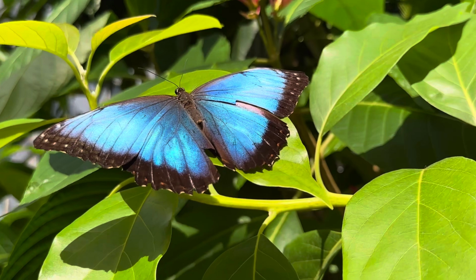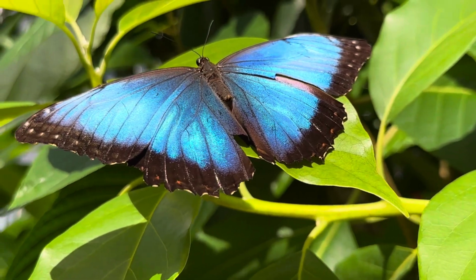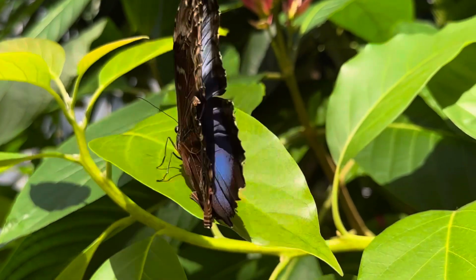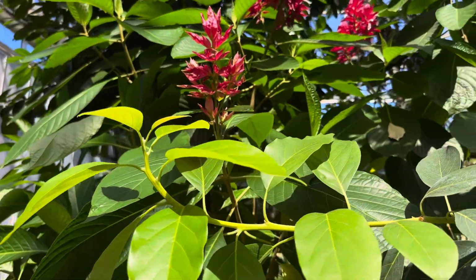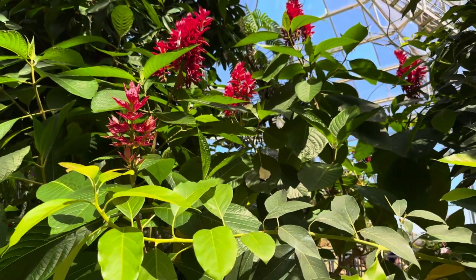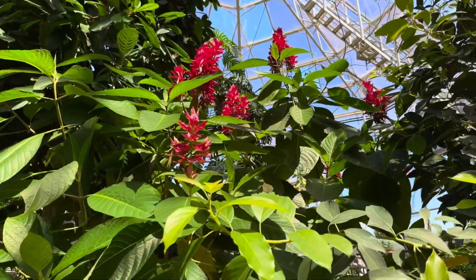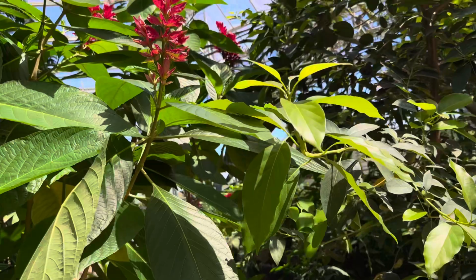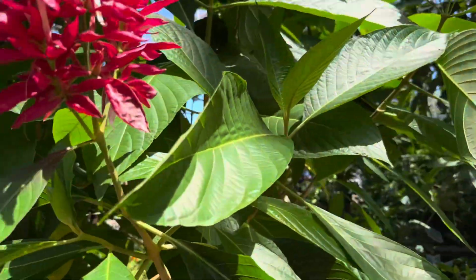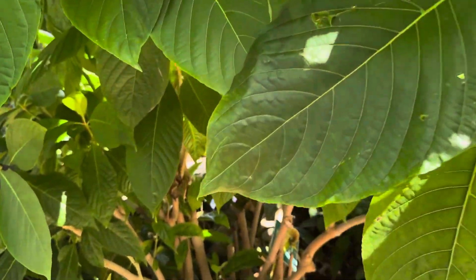Look at that beautiful blue butterfly right here. It's just hanging out, and you can see the undersides of the wings are a darker brown color. But this plant right here, not sure what it is, also in bloom, so it looks to be happy. And actually, a lot of the plants here are pretty much happy because they are getting the best growing conditions.